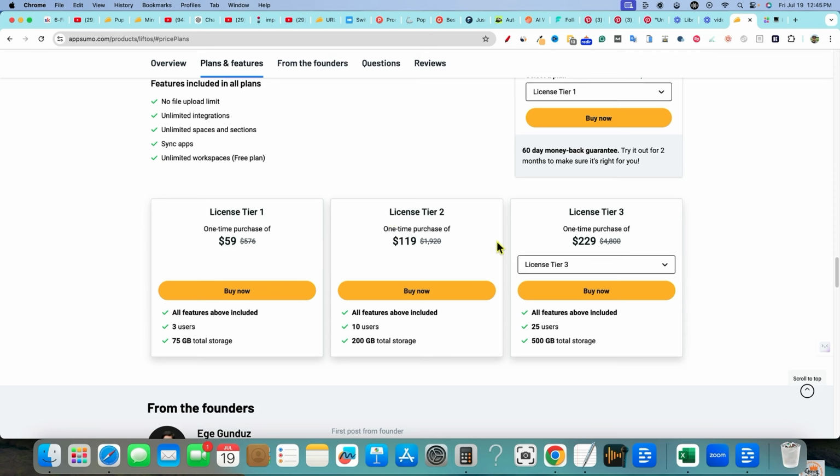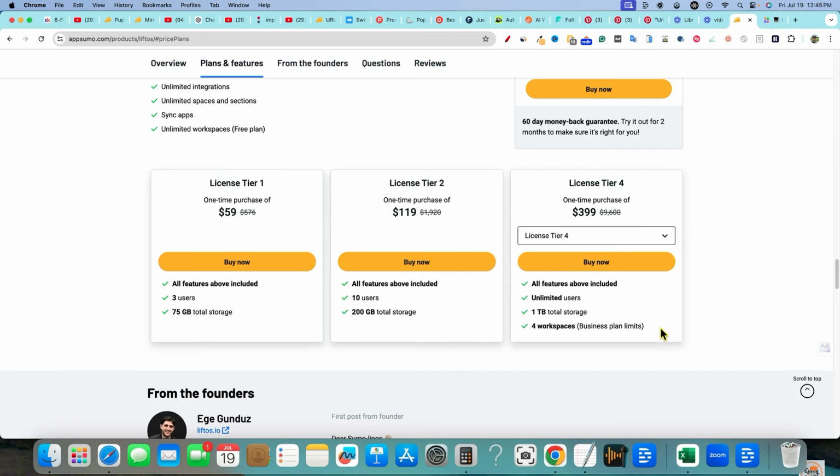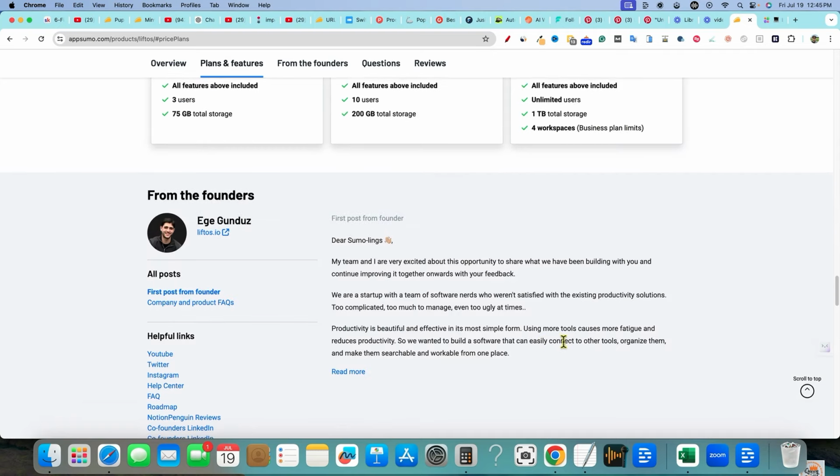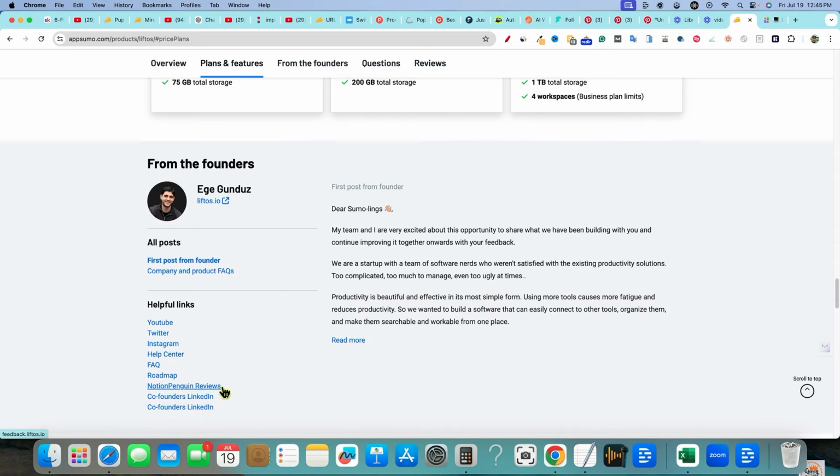It's just over $100. License tier 3, $229. You get 25 users, 500 gigabyte total storage. And then you can go into license tier 4 at $399, unlimited users, 1 terabyte total storage, and 4 workspaces right there. So you get a lot all in right there. You can learn more about it from the founders right over here. They do have a FAQ, a roadmap. They've got LinkedIn profiles, a help center, YouTube channel, Twitter, Instagram.